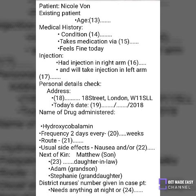You're the correct patient. The drug that I need to give you today is called hydroxycobalamin, and it's to be done every 2 days for 2 weeks through the IM route. Do you know what the IM route means? I'm not sure. It means intramuscularly. Okay. Are you still okay with having injections? Will it hurt? You'll feel a little pinch when the needle goes into your arm.